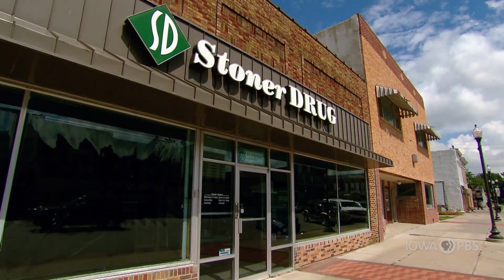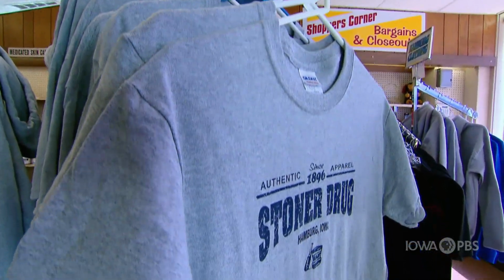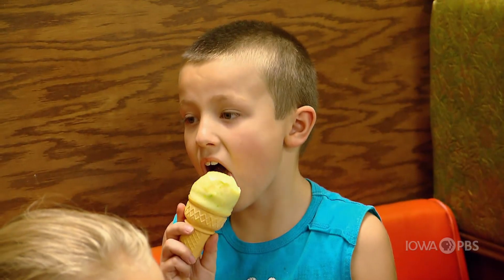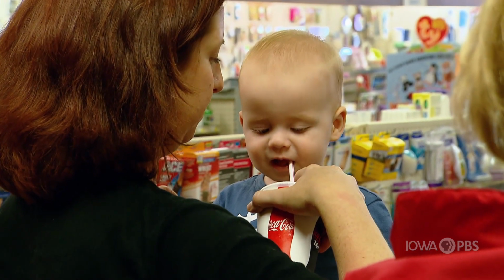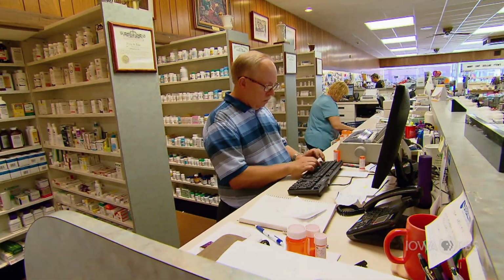When Stoner Drug, located in Hamburg, got its start in 1896, the word stoner didn't have the hippie connotation it does today. A pharmacist named Cosby Stoner opened the drugstore in the late 1800s in a building that no longer exists, located 2 blocks from its current location where it's been since the 1950s. Phil Kerr has been with Stoner Drug for over 35 years.